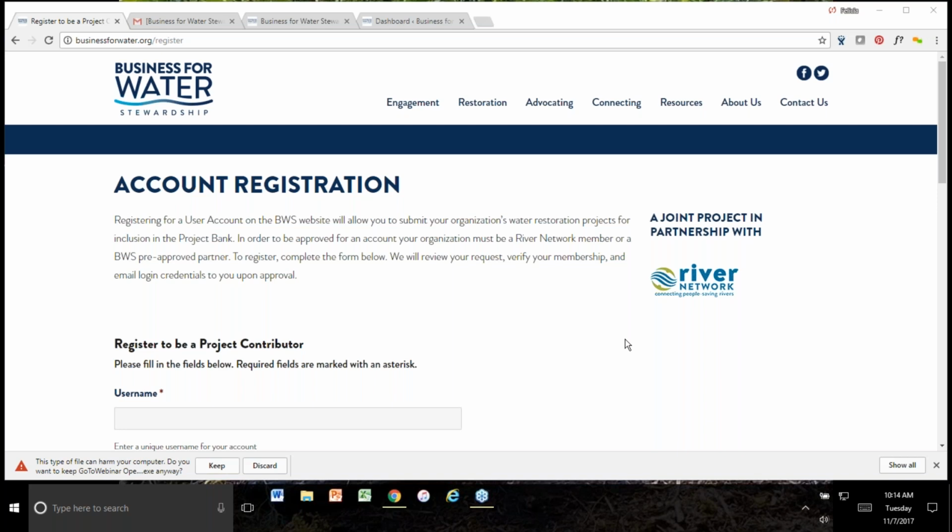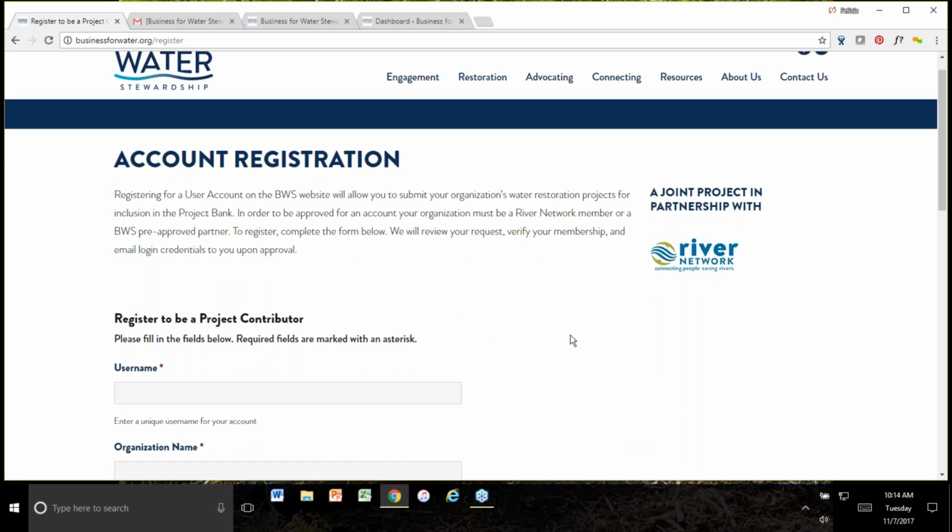Now that I've said that, one of the things that you may want to take a minute to jot down is the URL on this particular website that you can see. This is businessforwater.org/register. As April mentioned, the access to the Project Bank is an exclusive benefit to River Network members. So this is not a publicly facing web page. So you're not going to be able to find this if you just go to the website and kind of look around. So take a minute just to jot that down. This is where you're going to register for an account.